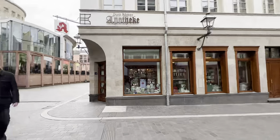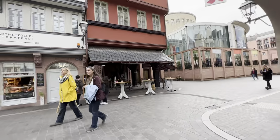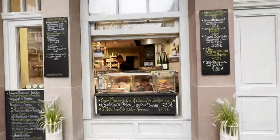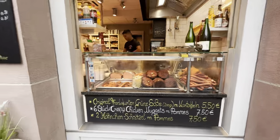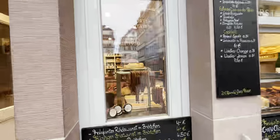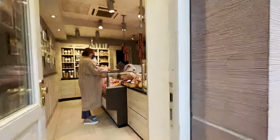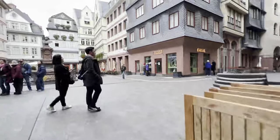Museums. Apothecary. A wedding reception back there. A bratwurst shop. Not getting anything, just checking it out. Oh my. All of the traditional German meats. And there's the green sauce. Have to have some at some point.